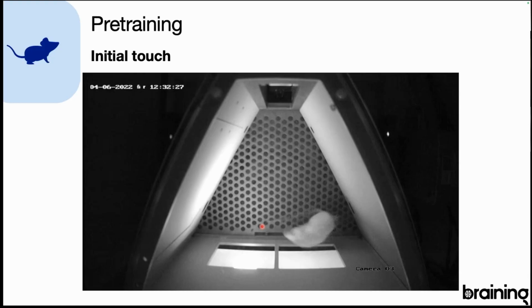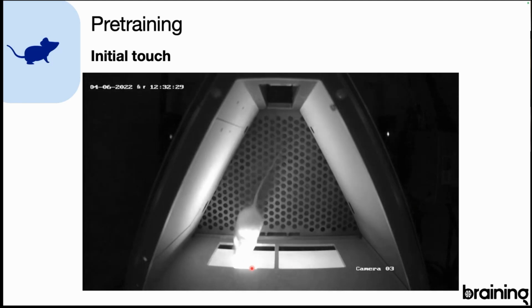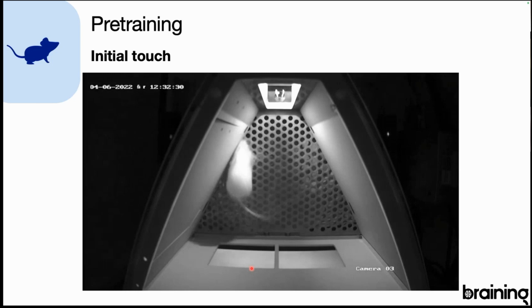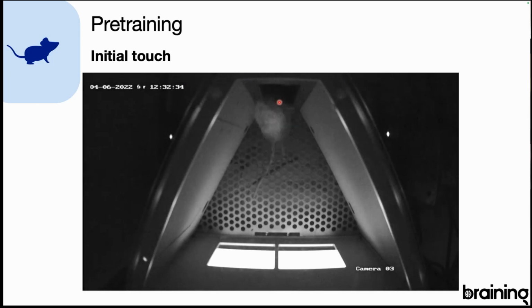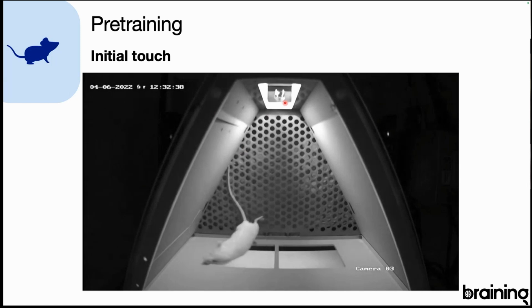The next phase of the pre-training is called initial touch. In this phase, there is no reward waiting in the magazine. Here the mouse needs to go through a series of trials where an image is displayed in one of the response windows. Here the image is displayed in the left window, the animal selects it, and gets a reward, signalized by the light in the magazine. In initial touch, animals receive a triple reward.